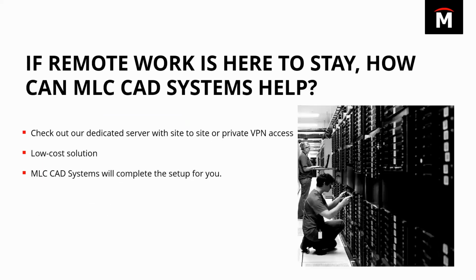So, if remote work is something that's here to stay, let's look at how MLC CAD Systems can help. What I would like to do today is introduce or reintroduce MLC CAD Systems Dedicated Server Solution. This has been an offering of ours for a few years now, but with the events of 2020, many existing customers were able to quickly see the benefits of having this infrastructure in place.